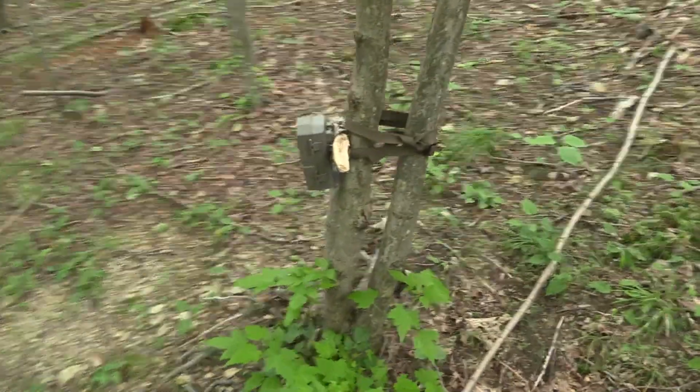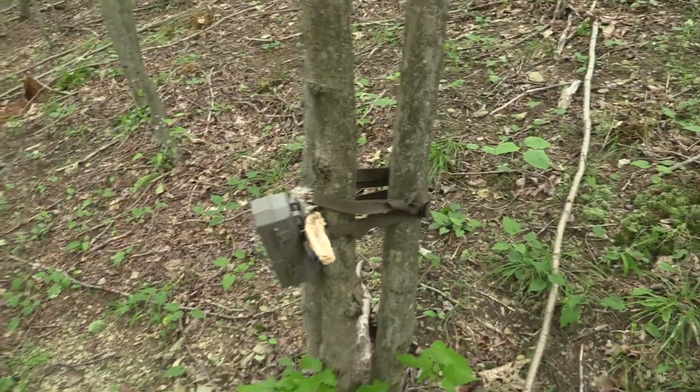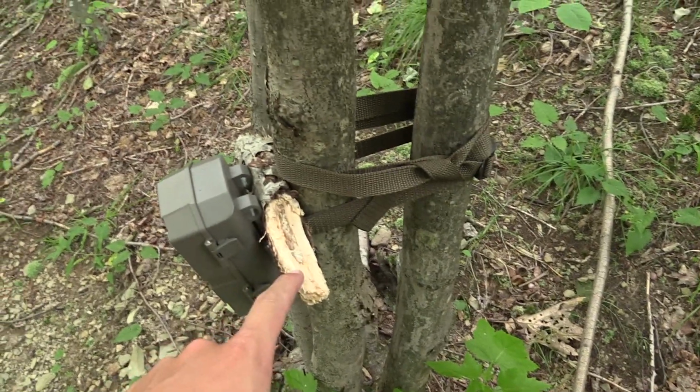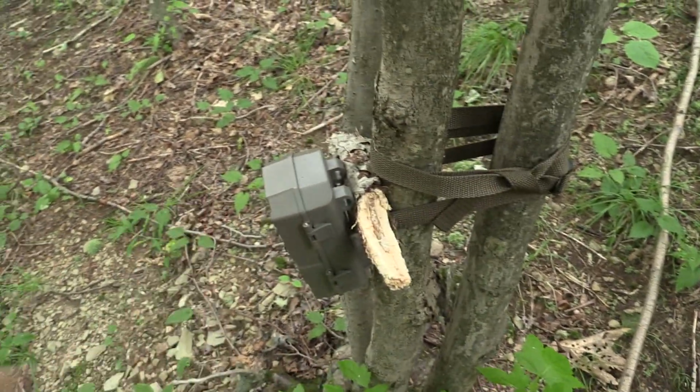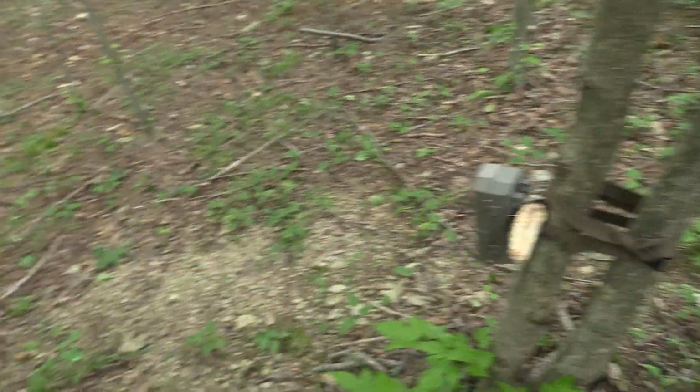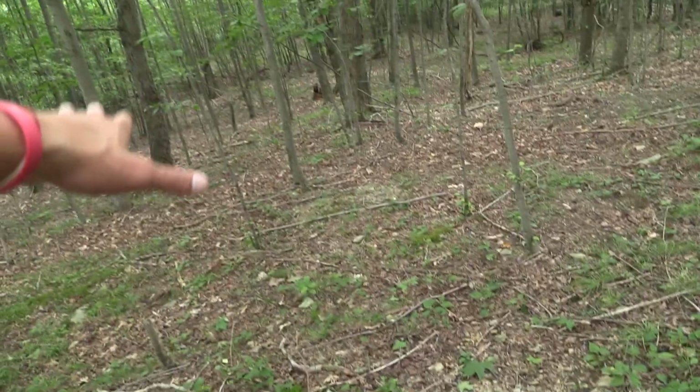Well, I got this camera set up here, and a little tip if you didn't know it: put sticks at the top of the camera if you need to angle it down. As you can see, I'm on this side hill here, so I got to angle it down pretty steep to make sure I cover the whole way down.